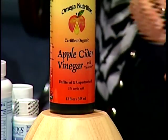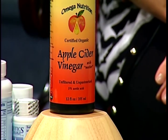Dr. Bob, this is organic apple cider vinegar. Well, you know, it's kind of interesting to say, why would anybody want to take apple cider vinegar? Now listen to me, ladies. If you're 40 years old or older and you have pain right here in your shoulder, often that's due to the fact that your body is alkaline. And people who are alkaline have a condition called fibromyalgia. And we use apple cider vinegar at least 1 ounce a day.